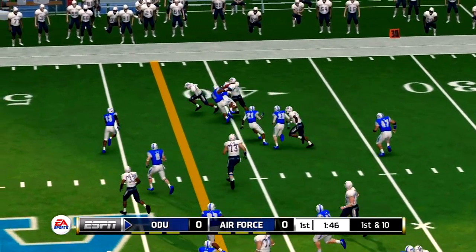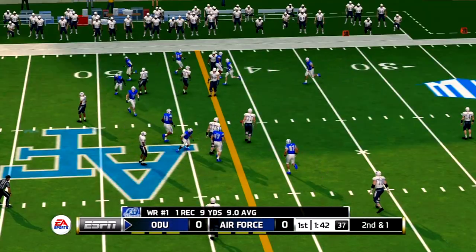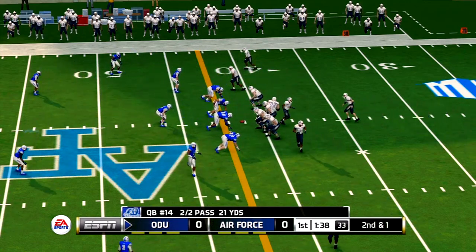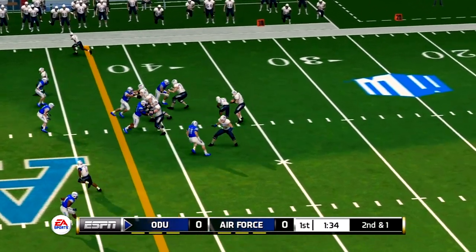Gets it out quickly. They'll bring him down at about the 41. They pick up good yardage that time on the pass play. Here they kind of put pressure on the quarterback and challenged him to find the hole in the defense, and in this case, he did. Nice job.